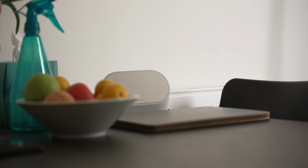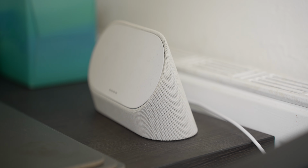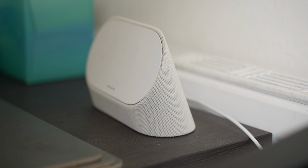Hey guys, I'm Ryan Thomas, and I know the Pixel tablet isn't as powerful as the iPad, nor is it supported for as long, but for me, the reason I keep coming back to it and the reason it's one of the most used pieces of tech in my entire house is that it has the dock. The combination of a good quality tablet and a decent quality dock makes the Pixel tablet what it really is.